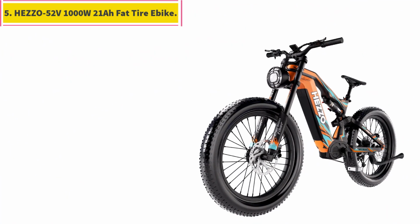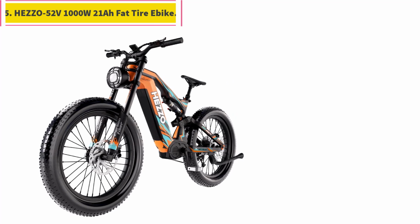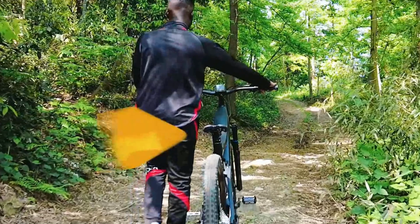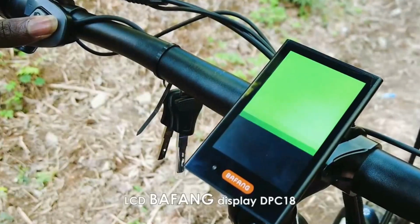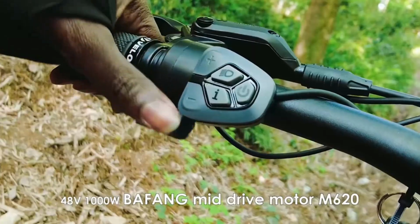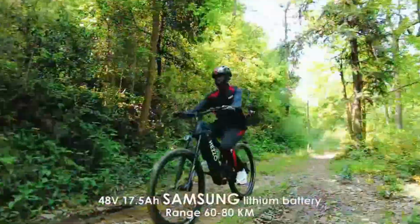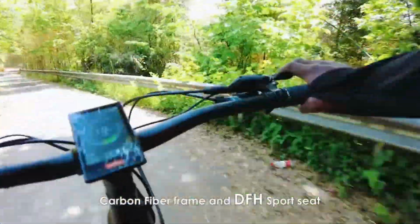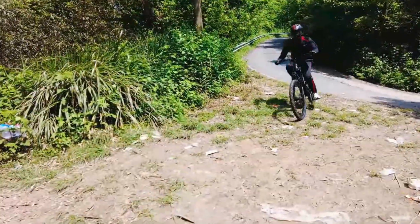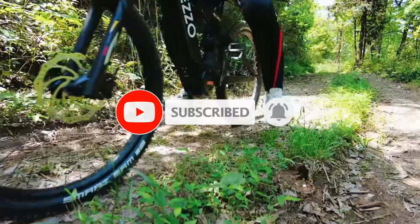Number 5, Hetso 52 volts 1000 watts 21Ah fat tire Ebike. 26 by 4.8 Kender fat tires offer superior traction and shock absorption on rugged terrains. Carbon fiber frame: durable carbon fiber frame with a 3-year warranty for enhanced stability and load capacity. Suspension system: equipped with dual adjustable shock absorbers for a smooth ride over any surface.